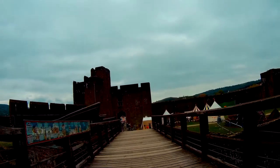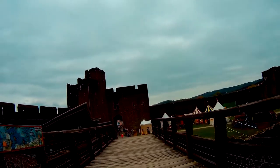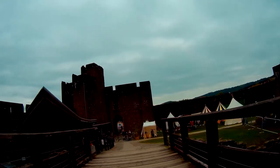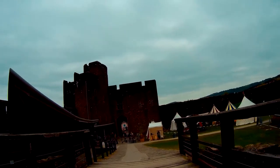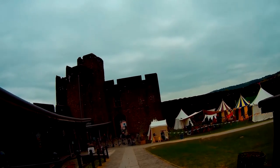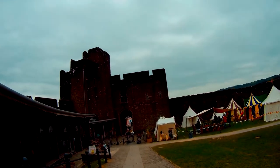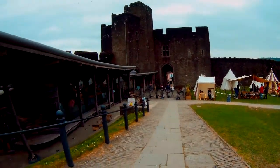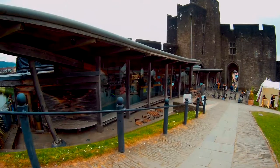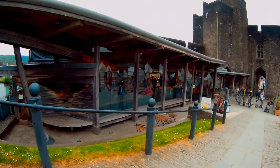Of course, Wales is all about dragons as well. So there is a dragon, which I'll show you in a minute, allegedly nesting. So they have the visitor centre. Disappointingly, with no automatic door.